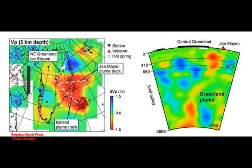The map of the P-wave velocity tomography at 5 kilometers depth, that's 3 miles down, beneath Greenland and surrounding regions. Blue and red colors denote high and low velocity perturbations respectively, and their scale in percentages is shown beside the map. The white dotted lines are the thermal tracks of the Iceland and Jan Mayen plumes, and we see they go into Greenland. And they are affected by the Greenland plume.